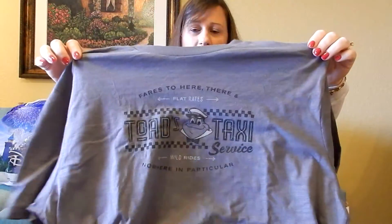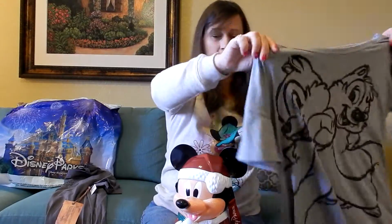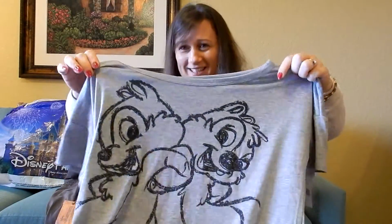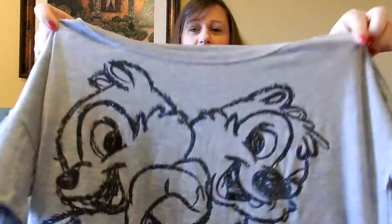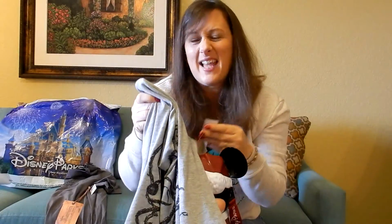On day two, the husband bought a Mr. Toad t-shirt. He'd been eyeing this for the last couple of trips, and he finally decided to buy himself a Christmas present, and that is what he bought. Actually, he bought himself a couple Christmas presents. Also on day two, he loves Chip and Dale, so he bought me a Chip and Dale t-shirt. It's actually very cute. It's actually sparkly. And the good thing about this is the tags are still on it.